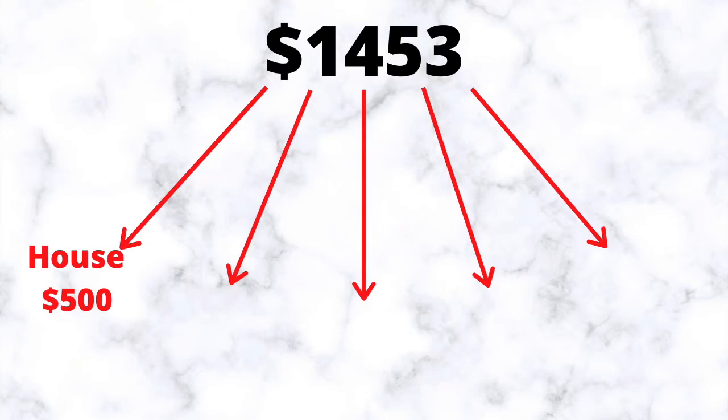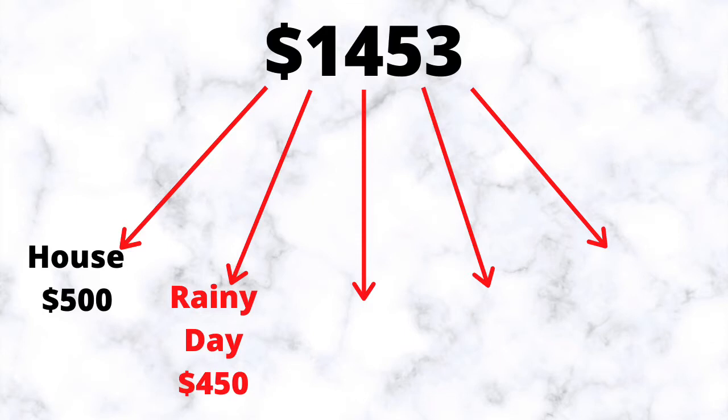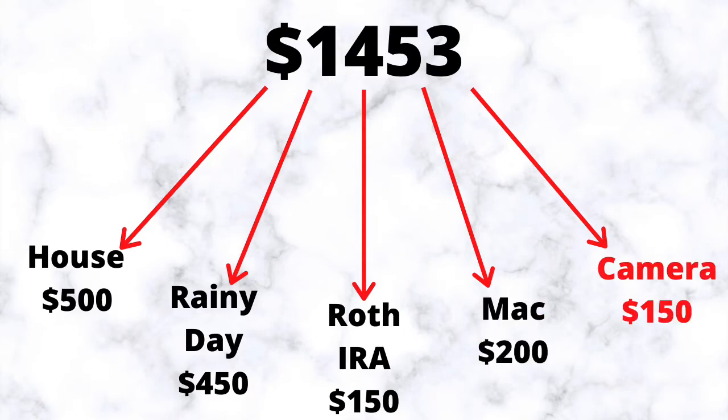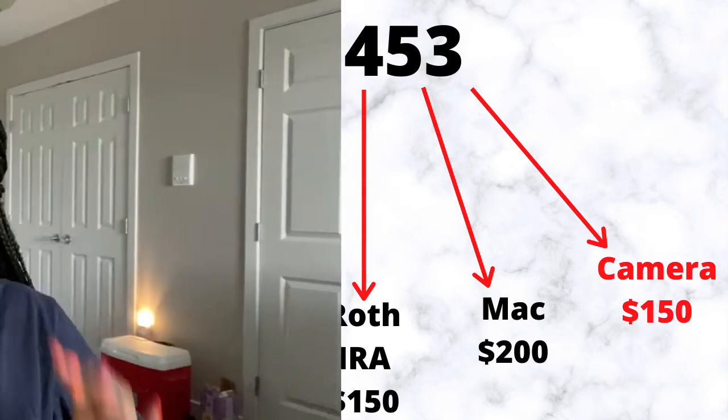I have my house fund of $500, my rainy day savings fund of $450, I have a Roth IRA, which I'm not really sure how to open, but adults have it, and I'll make a video about it when I figure it out. I have $200 a month to save for a MacBook, and I have $150 a month to save for a nicer camera to make these videos for. And those are kind of just investments with myself. So now I've dedicated a specific bucket for every dollar of my paycheck that comes in every month. So with all that mentioned, those are the last things I needed to spend for.